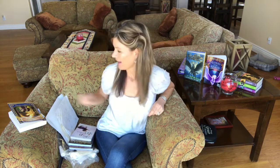Jennifer Lynn Alvarez, and today I'm going to talk to you about how the maps for the Guardian Herd series were created. But before that, I want to tell you about this wonderful book I got to read.